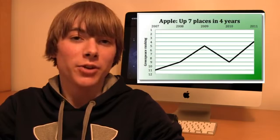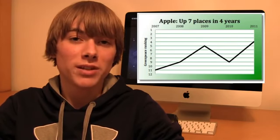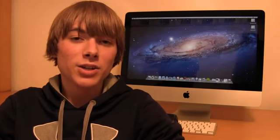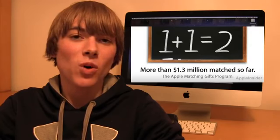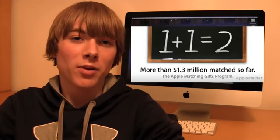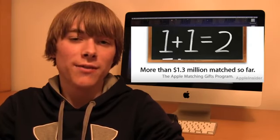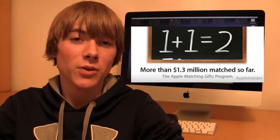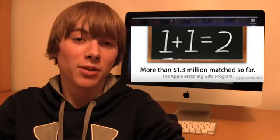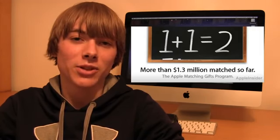This week, Apple moved up in their Greenpeace rankings for environmental technologies. They moved up to the number 4 position. This is up from the number 9 position that they received in last year's survey. Additionally, this week, Apple has announced that they have now matched $1.3 million in charity donations. Tim Cook, as you may remember in a previous video, I talked about his charity matching program that he started up, in which if you are an Apple employee and you make a donation to charity, Apple will go ahead and match that. So if you double that number, then Apple employees and Apple itself has donated $2.6 million to charity, which is really awesome.